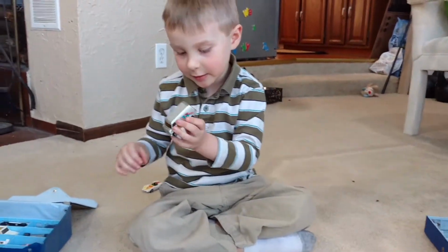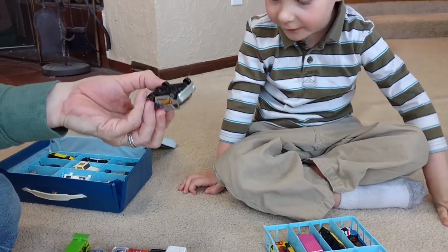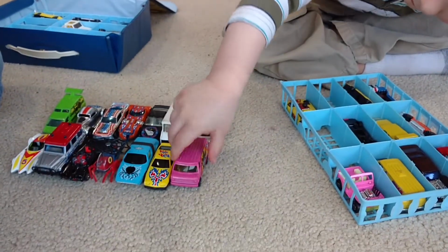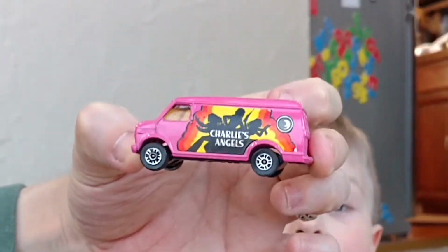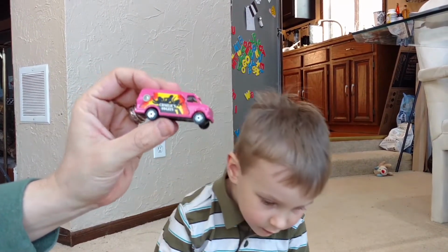This car is awesome. Superman right there. Supervan. Yeah. Okay, what's next? This looks like Superman with this car. It is a pink one. That's a Charlie's Angels van right there. Charlie's Angels. Because these are Mama's cars, that's right.